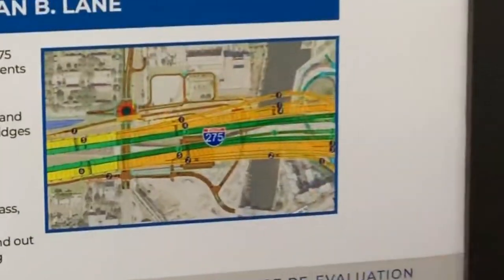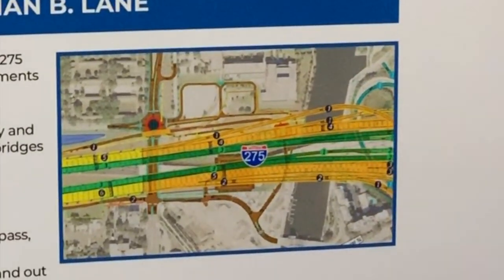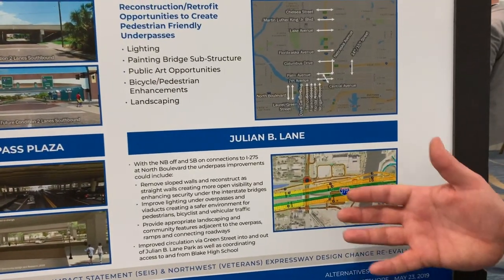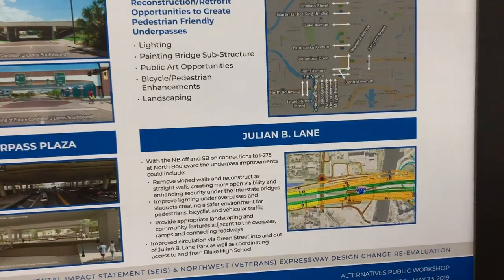We're still working with the school district on details, depending on which option. But it shows how we can provide some additional circulation and potentially some parking for Julian B. Lane overflow for peak events. Okay.